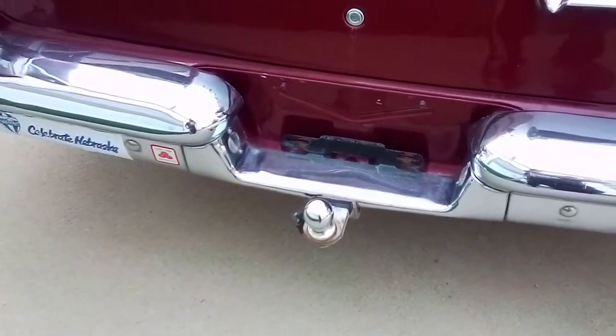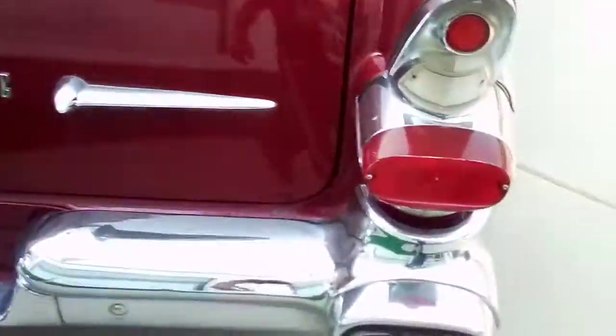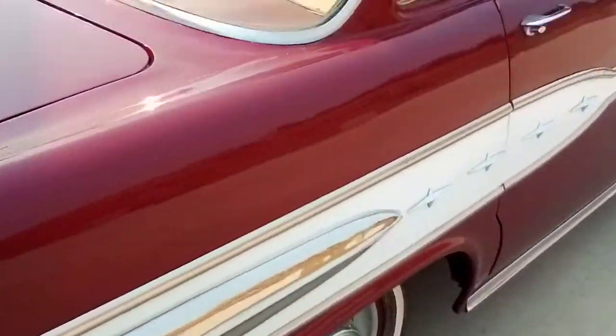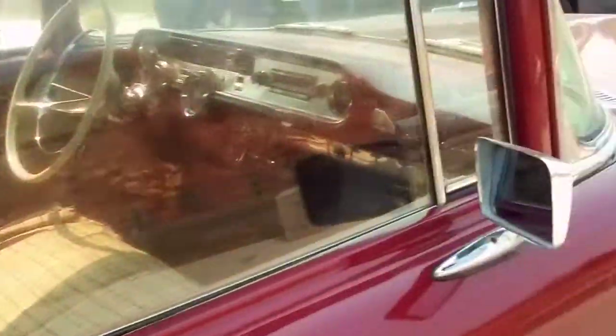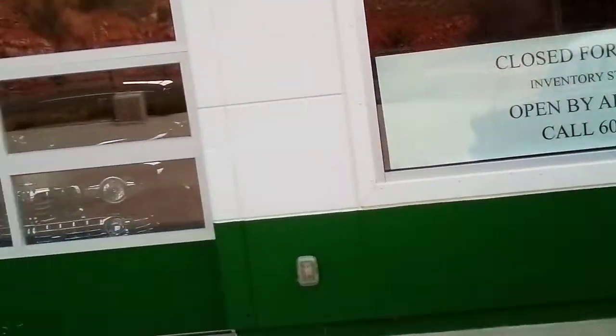Yeah, you can pull yourself an old trailer. It does have the electrical hookups. Pretty nice. Meant to be driven. Yep, Pontiac Star Chief. A few more cars inside.